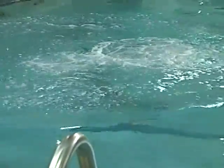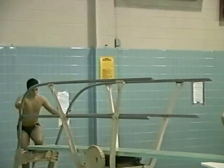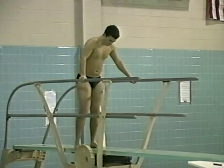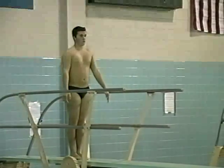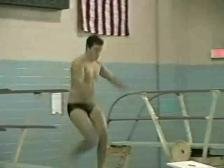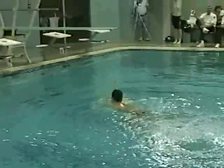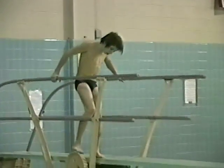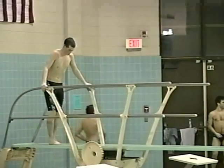Smacked a little bit on his entry, didn't come in too straight, so he's going to get a deduction off of that. 5 is way too high of a score for that. 3.5, 2.5, 3.5, 3.5, 5. Kind of ridiculous, but they'll throw it out anyway. Pretty good. Not bad. 4, 5, 4, 4, 4.5.